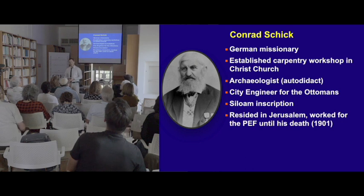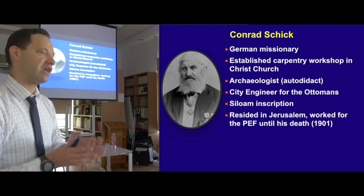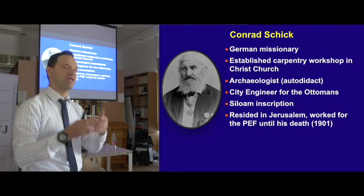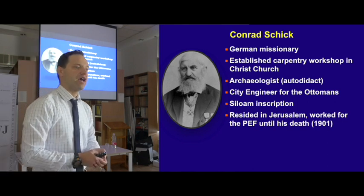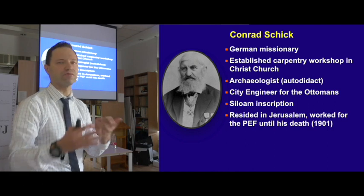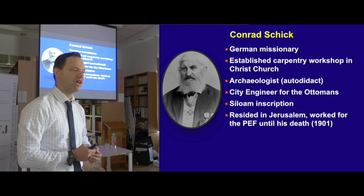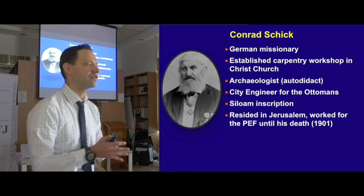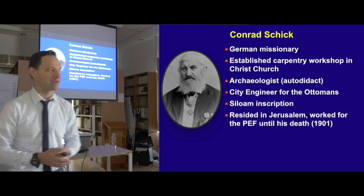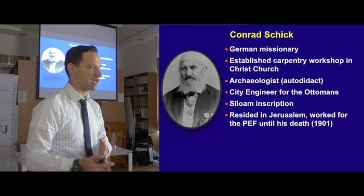Another very important source is Conrad Schick. So Schick was not, I would say, the core of the PEF personnel. He was a German missionary. He was sent by a German Christian organization to Jerusalem. He arrived here, and here he first tried to work as a missionary, conduct some activity in that field. At a certain point, he skilled himself as an archaeologist, or if you want to say wannabe archaeologist, we are speaking about the 19th century, and he started to offer his services to different enterprises happening in the city.